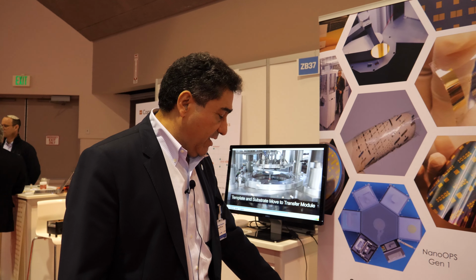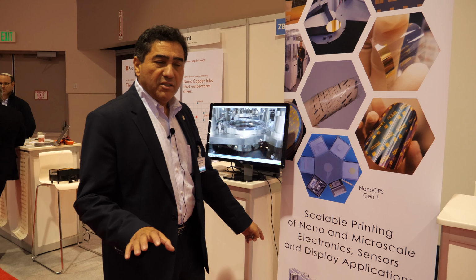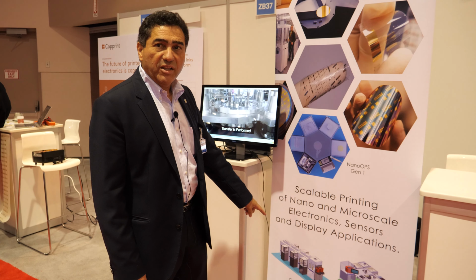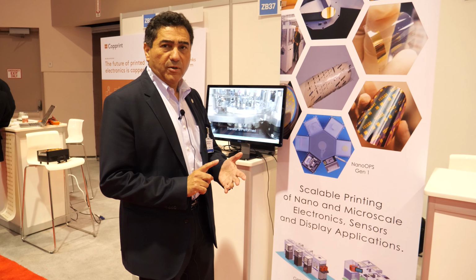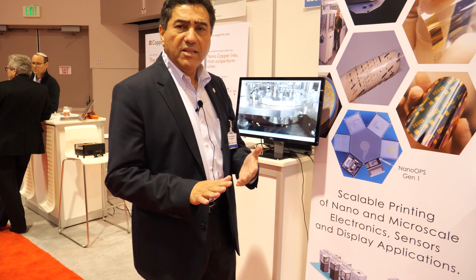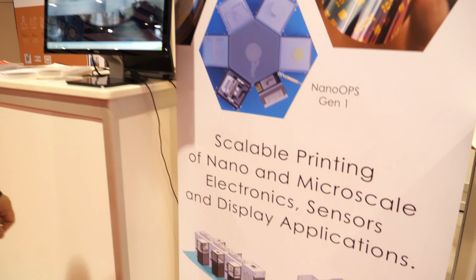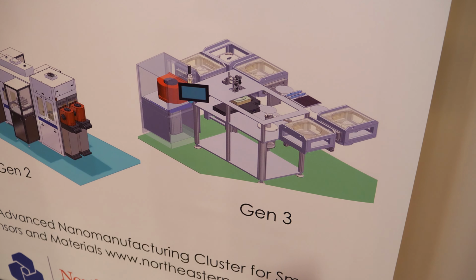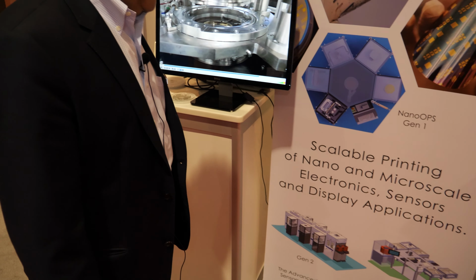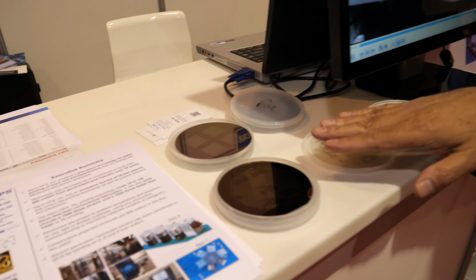This one is used for printing on flexible electronics, on plastics. We're also building a new, very similar version that prints on silicon, glass, or other substrates: sapphire, ceramic, any flat substrate. And is Gen 3 coming in the future? Yes, Gen 3 is a different technology that can print very, very fast. All these technologies can print the whole wafer in 1 minute.